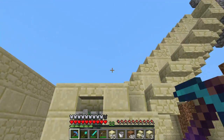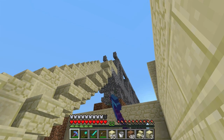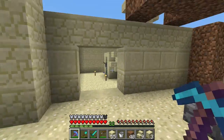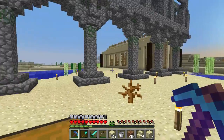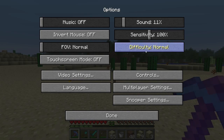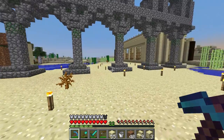For now, okay, let's do a little rundown. We need to smooth out that transition up there. We need to get some wood to put a gate here. The sun is setting. I did see a whole bunch of mobs out here earlier. Normal difficulty. I don't know where them mobs at. Huh?